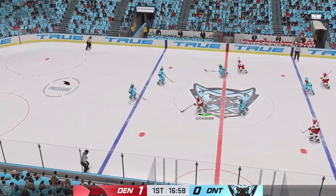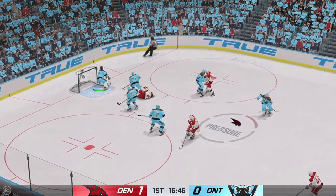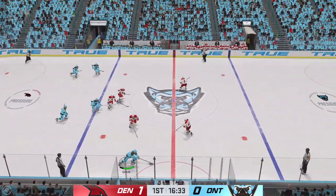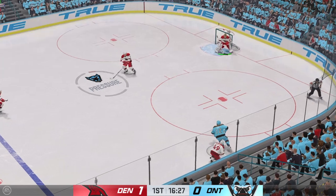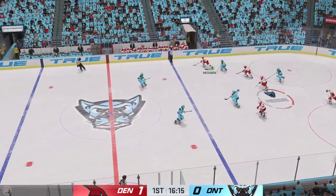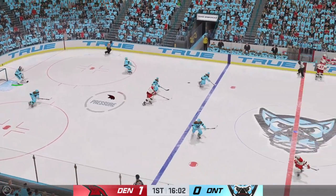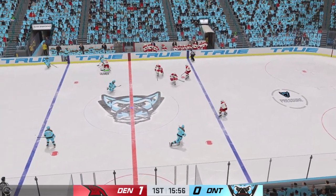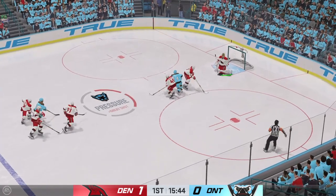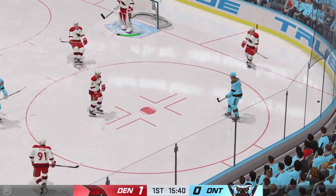Denver's got it in their own zone. Moves it to Akeson. Ontario's gained possession along the boards. Here they come inside the neutral zone. Cuts to the front. And it's a save there. The Falcons have it now. Ontario's regained possession of the puck. And he slides it quickly to Halbert. Into the offensive end, right up the middle. Oh, it stays out. He got a piece of that one. Bernard's got the puck, and he's going to hang on.